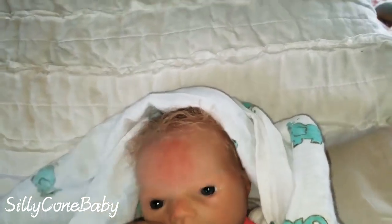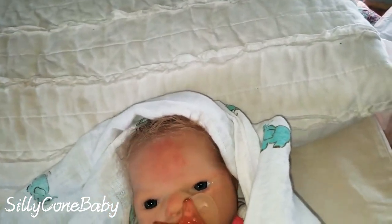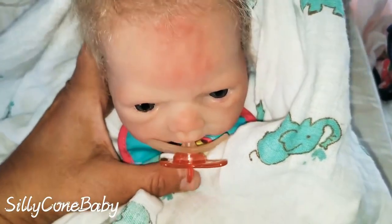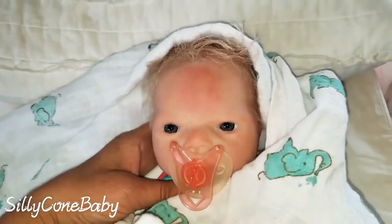Now I'm going to go ahead and show you how to insert his pacifier. This is just a preemie pacifier, which is perfect for his mouth. In fact, I could even do that with one hand, so that worked out. But this is called a wee thumbie, and it's good for the tiny little mouths because, like I showed you before, he has a tiny mouth. So it is able to take a pacifier in a tiny bottle.